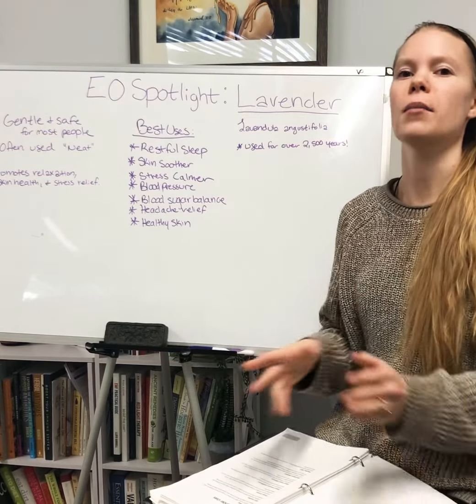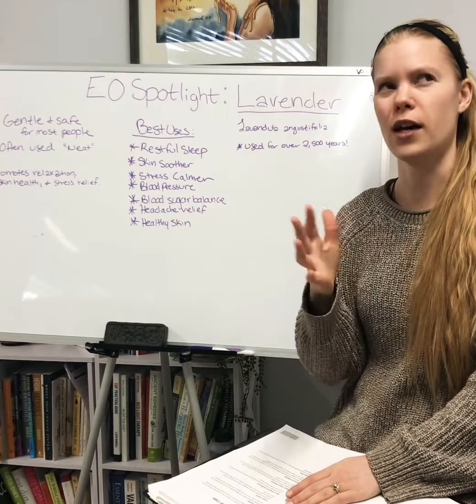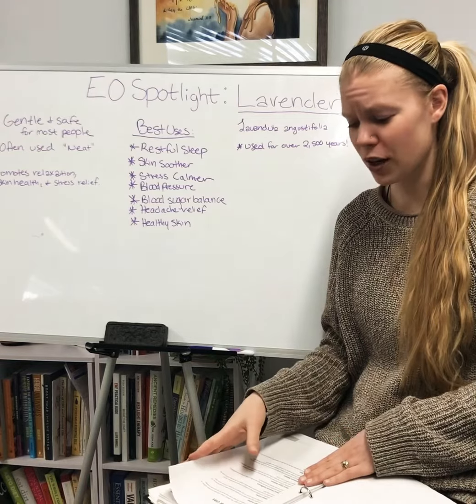So that environment in your bedroom already has that scent, and then you can have it run through the night. Mine runs for I think 6 hours and then it shuts off. But by then I'm fast asleep. So it's great for sleep.